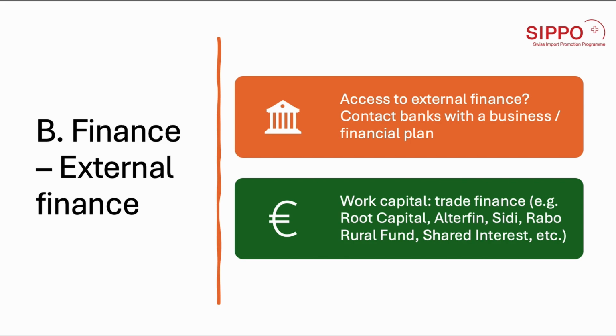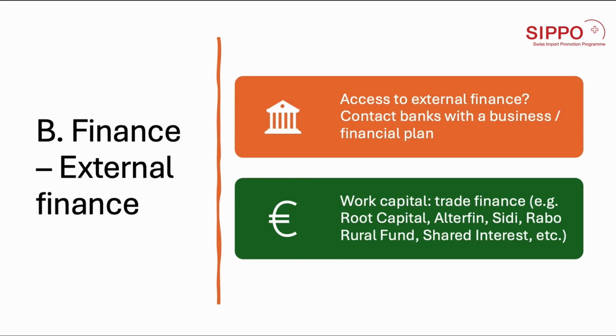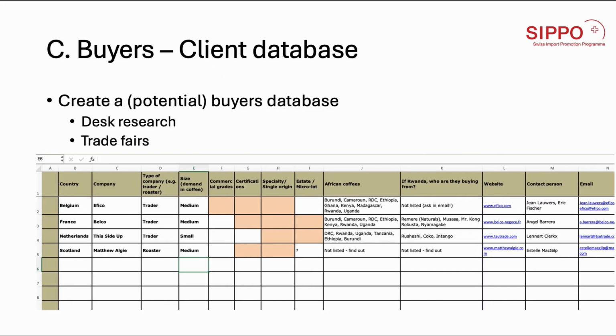Elsewhere in the SIPPO library, there is information on how to write an export marketing plan with your company. Also, working capital, in other words, trade finance, is available with social lenders such as Root Capital, Alterfin, etc. And there you could also inform your company how to access those loans. Now, in terms of buyers, and that's the third pillar we want to talk about, the first and foremost thing is to have a lot of information on clients.